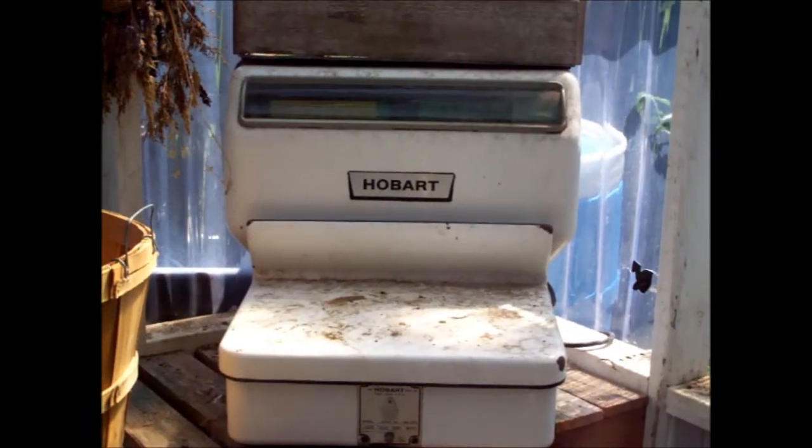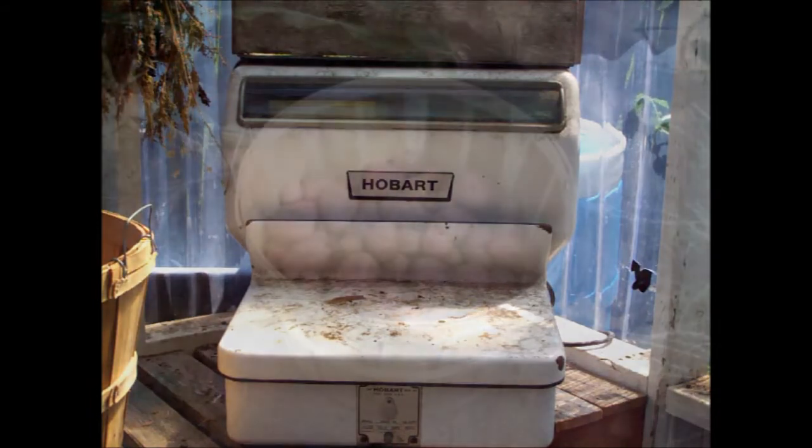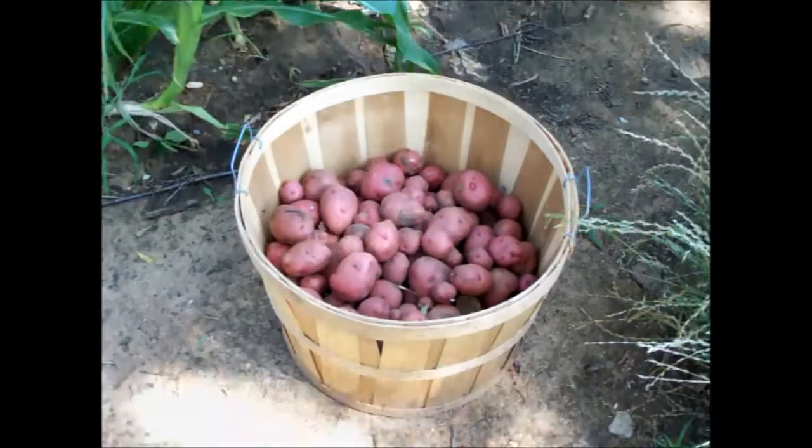I finished digging my potatoes, and I'm actually in our greenhouse now. I'm going to weigh up the potatoes to see what I got this year. Well, we grew about 28 pounds of potatoes.